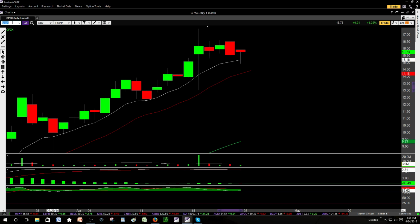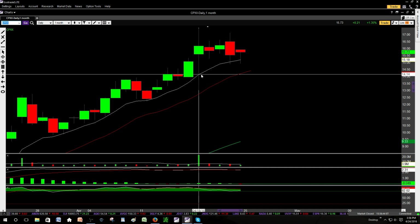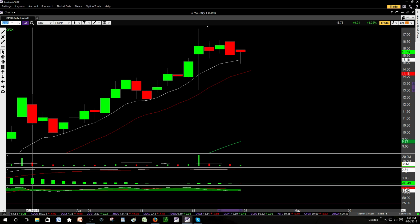CPXX was the next one on the list. I was looking for this one for a pullback to 13.50. It came down to 13.04, and for an upside target of 17, it came up to $17.13.